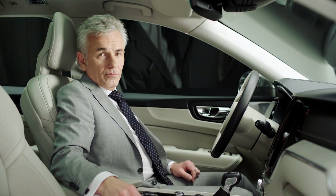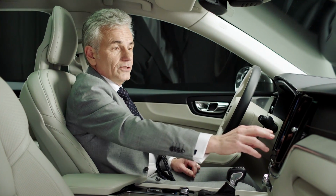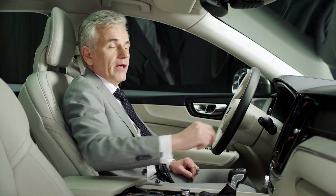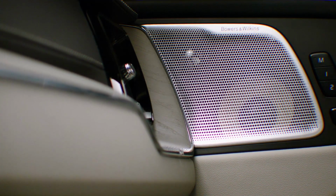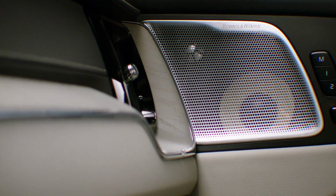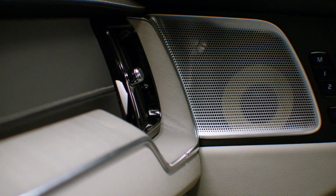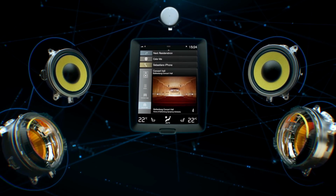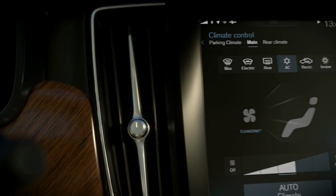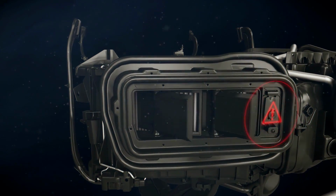In the heart of the car, you have the beautiful and easy-to-use center stack display. Just swipe and touch to navigate through functions and apps. The premium sound system, developed together with Bowers & Wilkins, is an audio experience like no other. It includes 15 state-of-the-art speakers and an open-air subwoofer. The climate system is a fully automatic 2- or 4-zone setup with an air quality system and multi-filter.